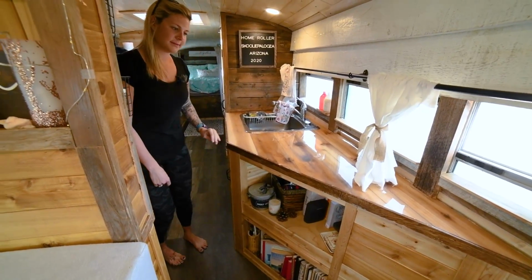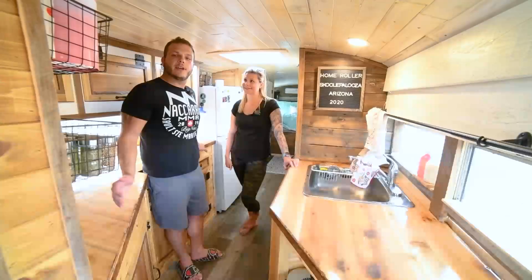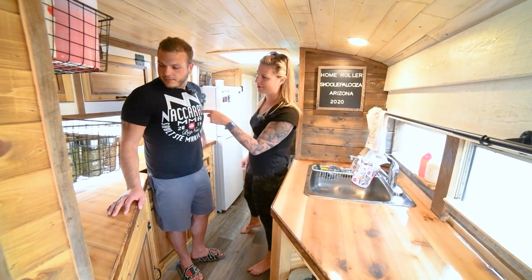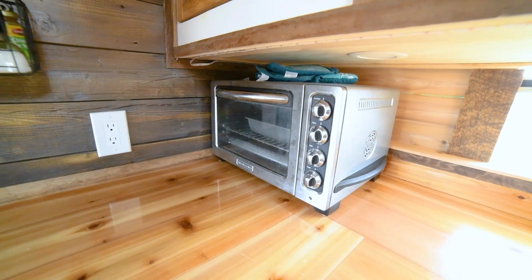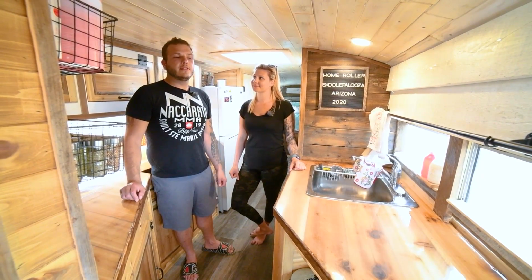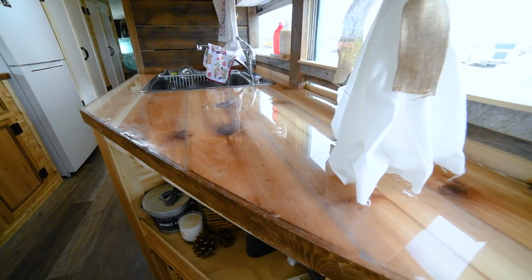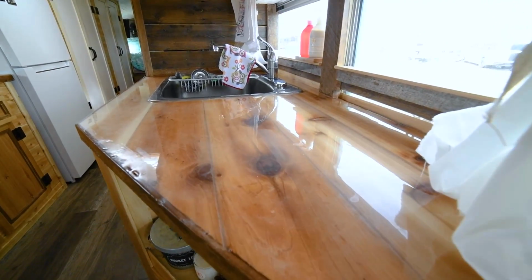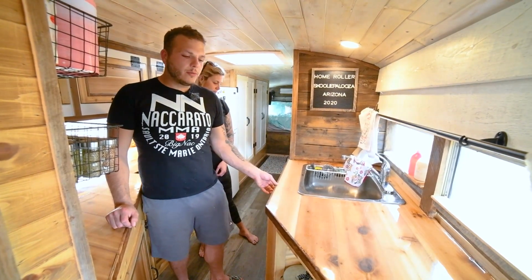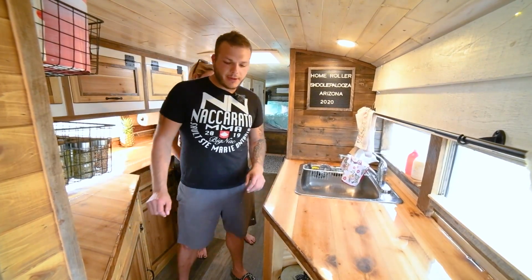We don't actually cook very often inside. We do most of the cooking outside, so we don't have a stove or an oven or anything. We have a little toaster oven in the corner, but other than that, we do most of our cooking outside. We do use an Instant Pot quite often, and we use that inside here, but that's super easy. The countertops are all custom built. We did cedar, and then the epoxy over top, with the barn board trim. Same thing with all the doors and everything, it's all made with cedar.